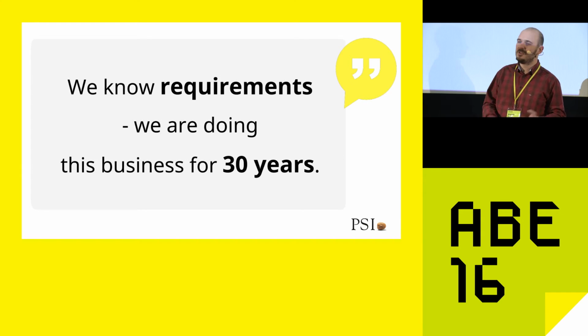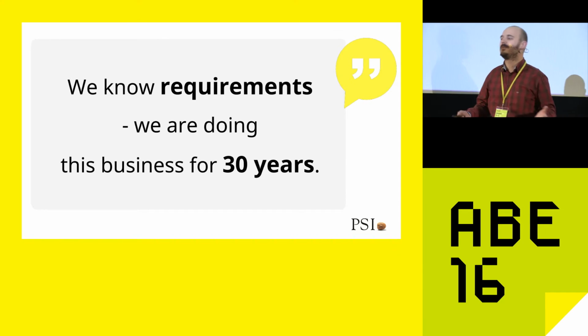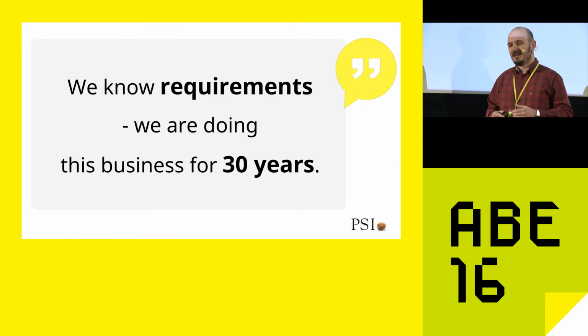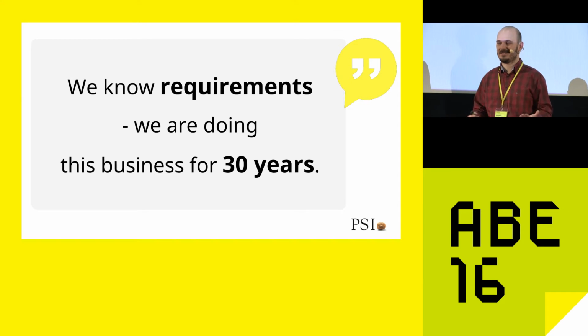Second one, "We know requirements." We've been doing this business for 30, you may say 100 even years in some cases. For example, the tram depot in Poznań is 130 years old. So we often meet people in our projects who have spent all their professional lives in these very, very specific areas of our economy. And "I will never be a user of a pipeline planning system, so I will never be that competent in the area as they are."